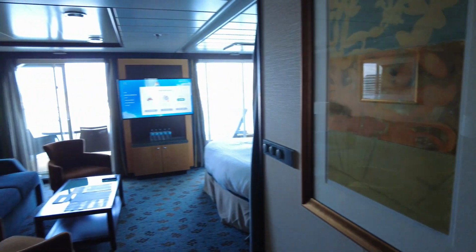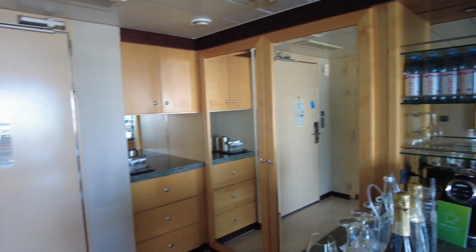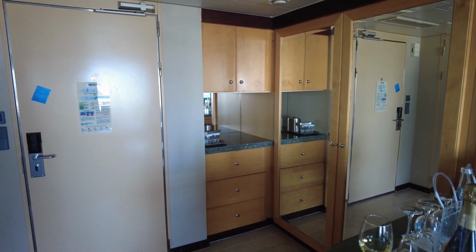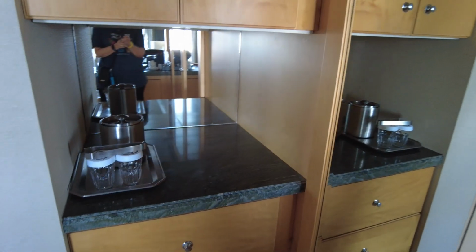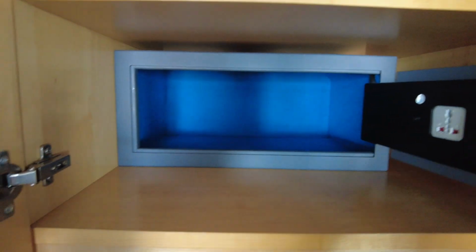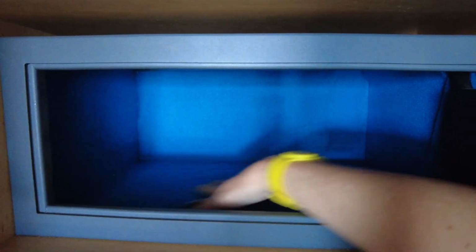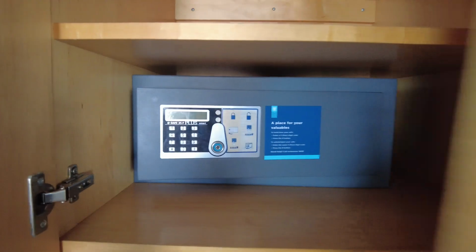As we come back out into the room, we'll look over this way into the closet, bar, and storage area. There's a small bar back here, a little bar area, and there's drawers below it with a cabinet above. This is where your safe is located. This is a little bit larger safe than we've seen on some of the newer ships. So you could definitely probably get a laptop, iPad, that type of thing in there. It's a fairly good size safe in this room.